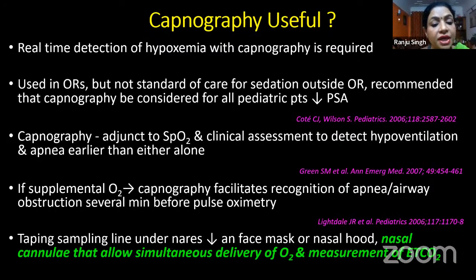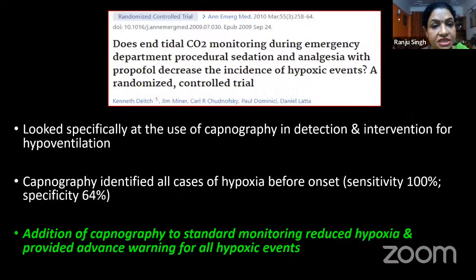It serves as a useful adjunct to pulse oximetry and to clinical assessment, and has been shown to detect hypoventilation and apnea much earlier than SpO2 and clinical assessment put together. When supplemental oxygen is being given to the child, capnography will facilitate recognition of apnea and airway obstruction several minutes before it is detected by pulse oximetry. You can easily put the sampling line close to the nares under a face mask or a nasal hood. Nasal cannulae today are available that allow simultaneous delivery of oxygen and measurement of EtCO2.